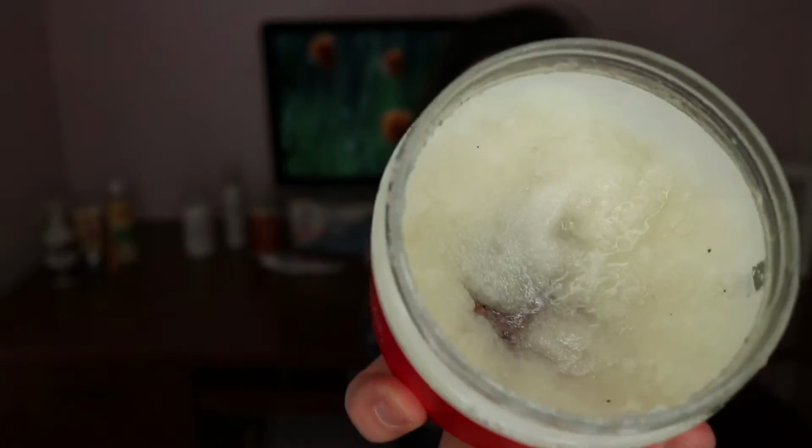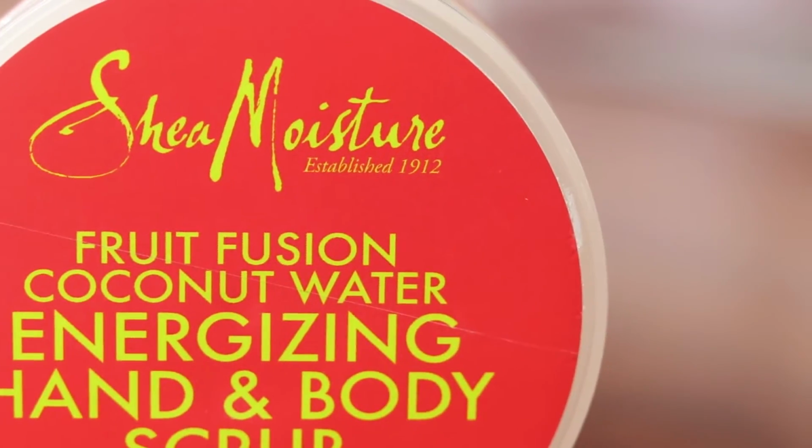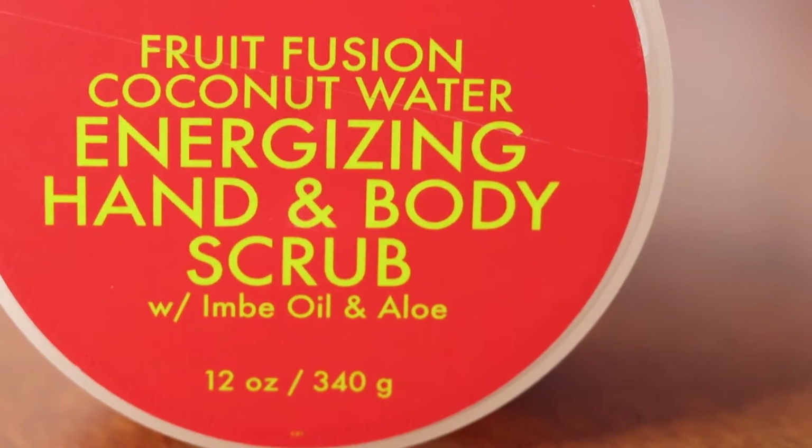Imbi, Imbe, Abu. I don't know. But let's take a whiff. Smell that. Whoa. It's bomb. I need to come up with a better word than bomb. Bomb almost sounds like fail. Like it's a fail. It is so yummy. Oh my gosh, the fruit fusion coconut water. I mean, you got me sold by the title.